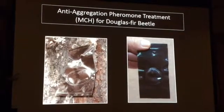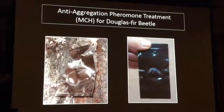So these are called bubble caps. Each of these bubble caps contains 4 milligrams of the liquid pheromone. The short name is MCH. And these can be stapled to trees or stapled around trees. And it really works very well if it's applied timely, which would be in the spring, just before the beetles start to fly.